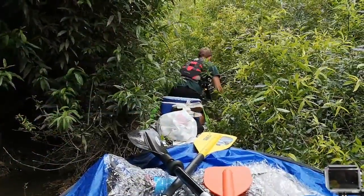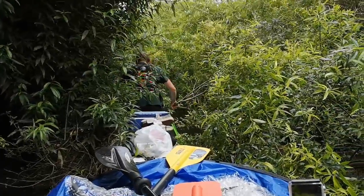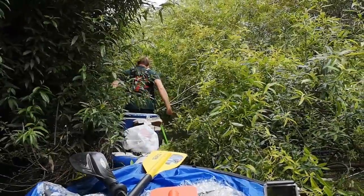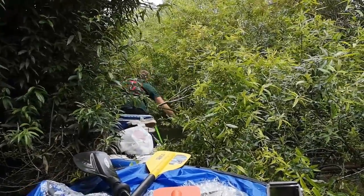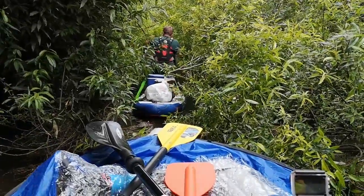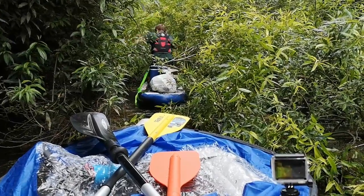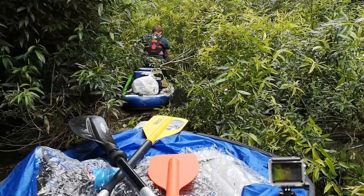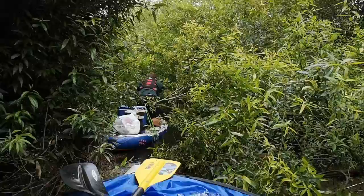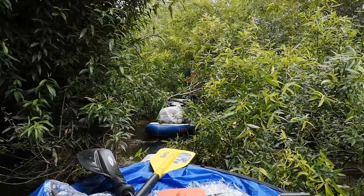As you'll have seen from the video, there's quite a lot of areas like this where stuff has come down over narrow aspects of the Derwent. We've come to the worst one so far, and Ollie's just trying to clear a path through by breaking branches, but his SUP is still dragging. I'm tempted to just turn around. He reckons it's clear up ahead, but it really doesn't look like it. It looks like jungle. Welcome to the Amazon.